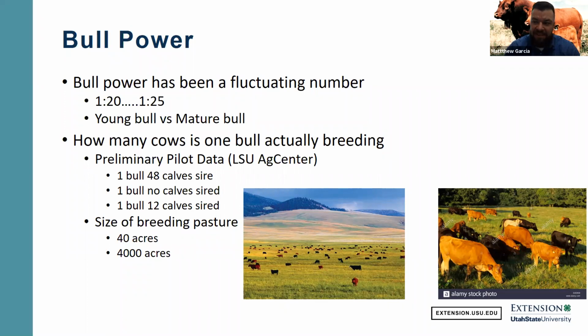Now, the study I'm going to talk about in Utah here was inspired by a preliminary study that I did when I was at LSU. Like Dr. Bailey was talking about, we had much smaller breeding pastures. We had about 40-acre breeding pastures with about 110 cows in these pastures and 4 bulls in there. We were actually doing a different project, looking at parentage testing and things like that.